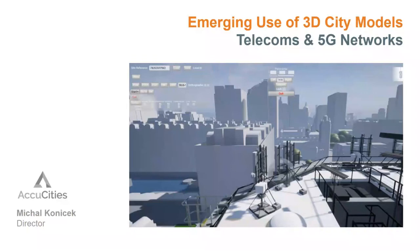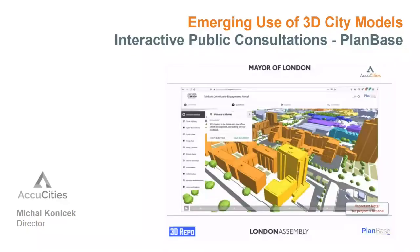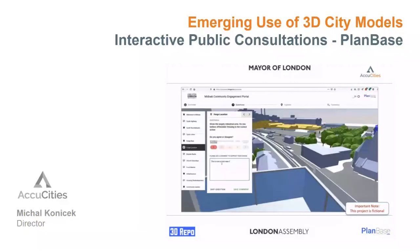And obviously the stuff that we worked on with 3D Repo was the plan-based public consultation platform, where we supply the context model. And I think actually that here we struck the right balance between the interactivity and the freedom of use of the 3D models, but also being able to guide, especially the people who know less about 3D and how to navigate it, through a series of points where they can comment on or react.